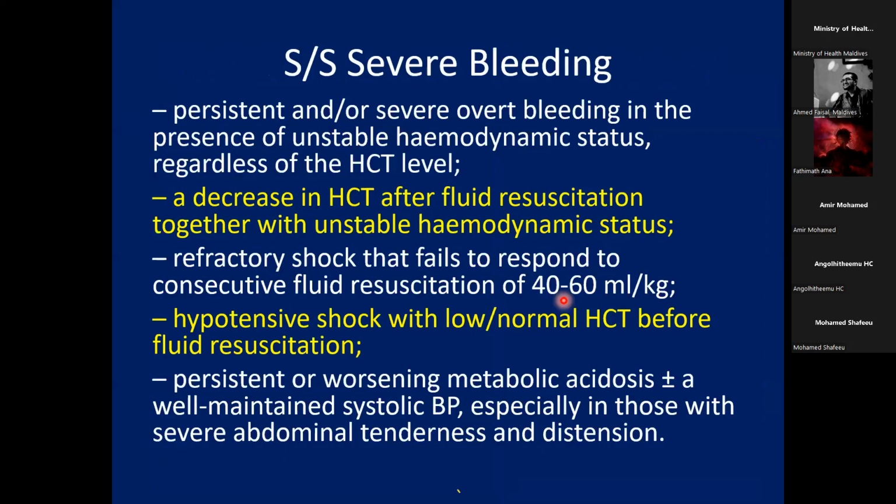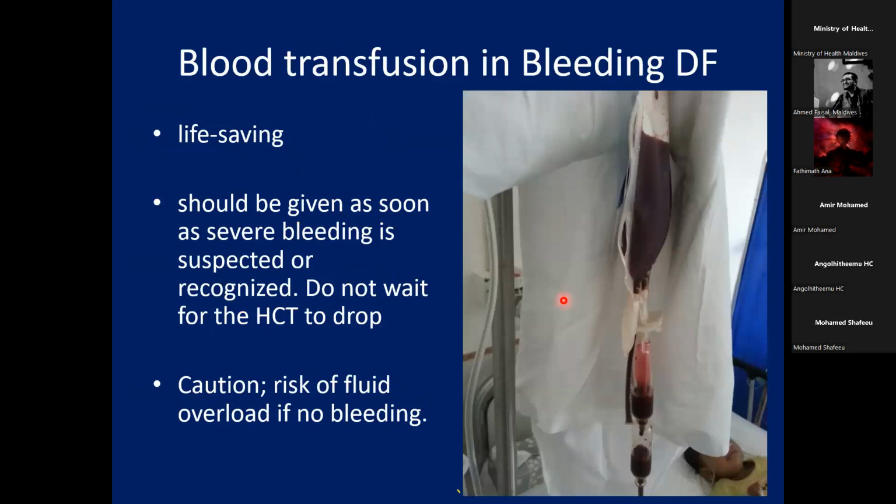When there's severe bleeding, of course, the PCV drops and you have to give blood, especially in a thalassemia patient. This is one of our thalassemia patients, we are giving blood because we keep the blood ready. And when we need a bolus, it's better to use blood instead of a normal saline bolus, especially for thalassemia patients.